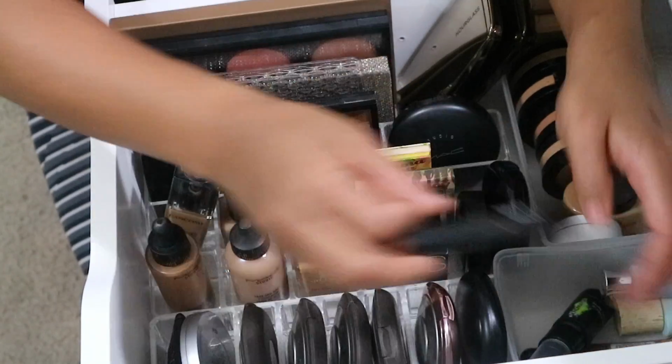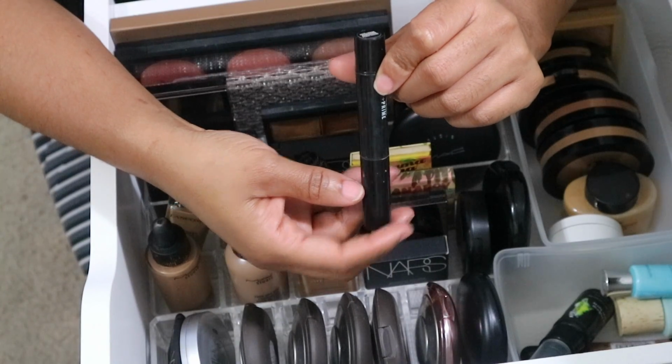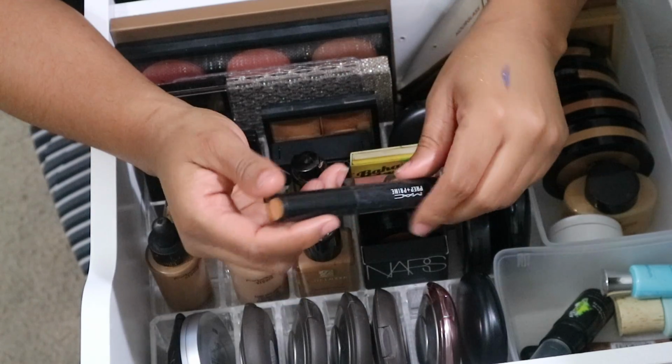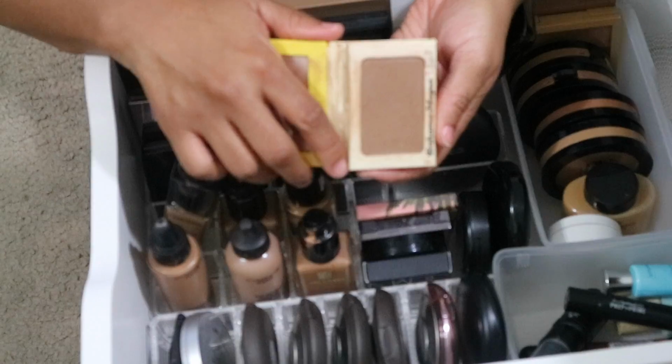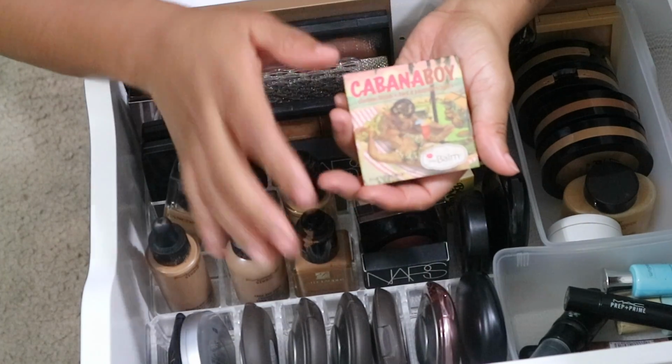Then I have my favorite corrector for my skin tone, and it is the Pepper Prime highlighter in Peach Luster. Here is a bronzer, and it's Bahama Mama. This is one of my favorite blushes ever. It is from theBalm.